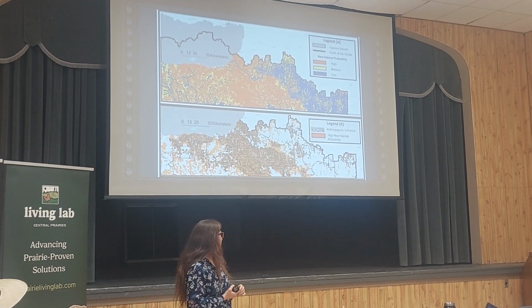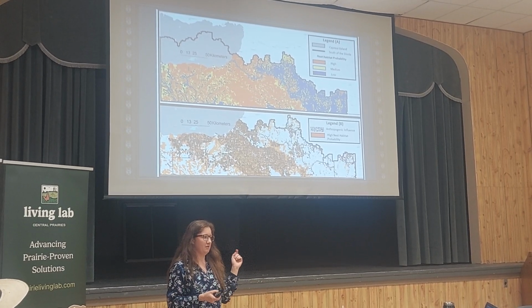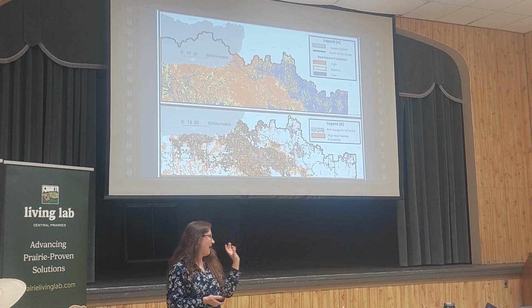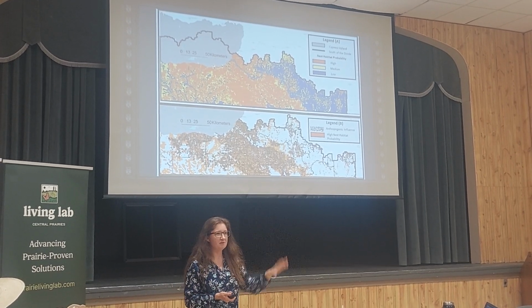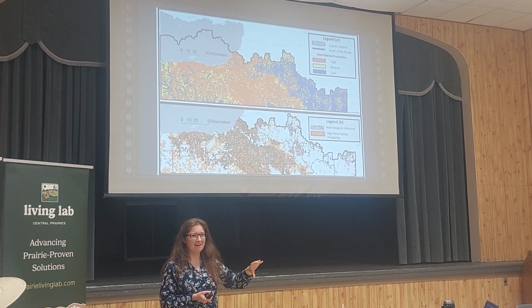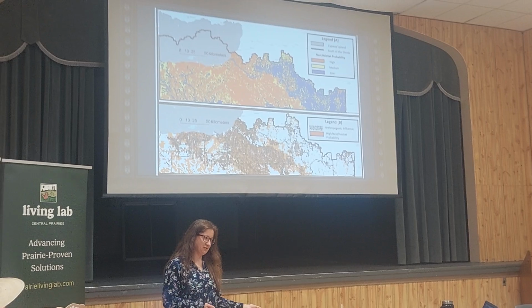So this is a heat map of where great horned owls are most likely to nest here in the south of the divide. So orange being high, medium, and low blue. And then at the bottom here, I kind of did the human footprint. And it's not a one-for-one, but you can really see that they kind of like where people are and where people put buildings and where people plant trees.